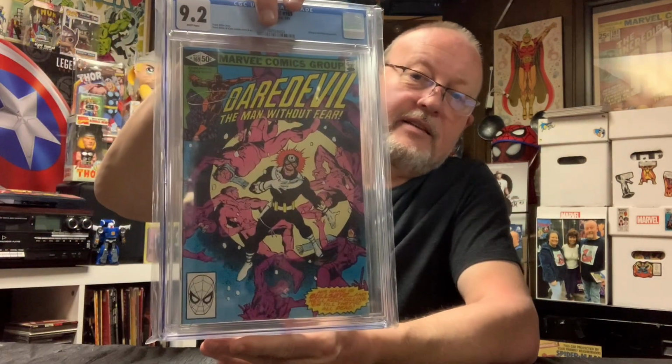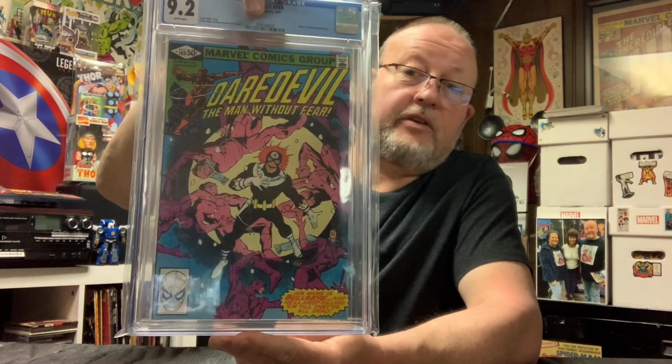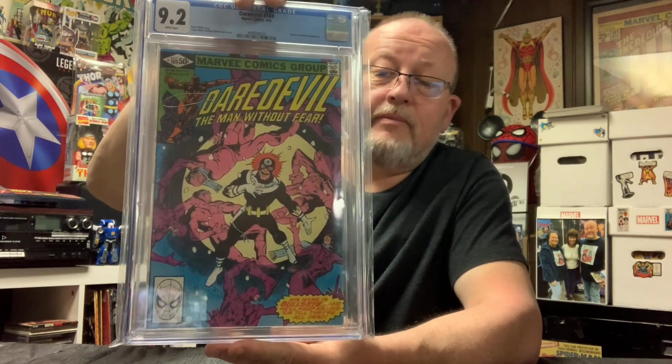There's a 169. Another Bullseye cover. This is the second appearance of Elektra. And this one here is a 9.2. Yeah, I'm probably happy with that. That's a good solid collectible grade for the PC.